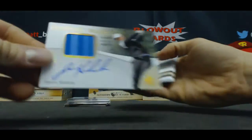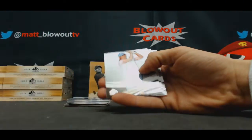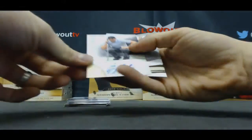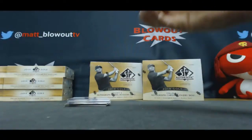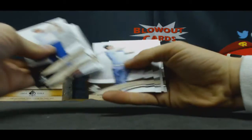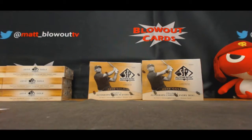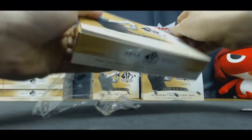Shirt autograph, Jason Kokrak, 94 of 100. And rookie autograph, Bobby Gates, 15 of 699. And base. And box two. Not the ideal way to start, but it can only go up from here.